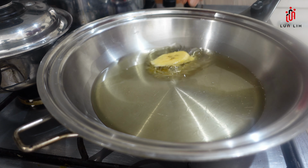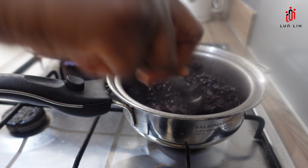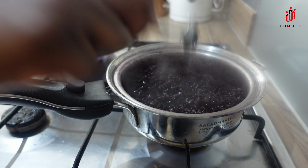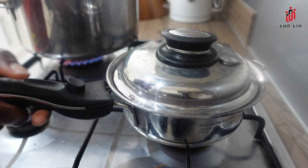a salad. And so I boiled some black rice as well, and I had that by the side with the mixed bean, with some pepper, some plantains. Oh my god, this was so good.